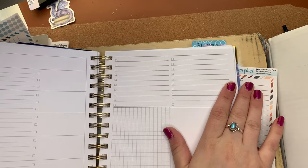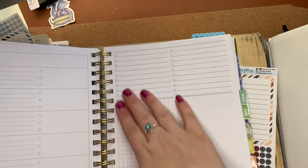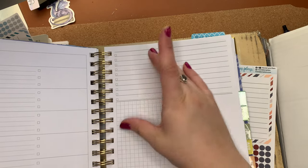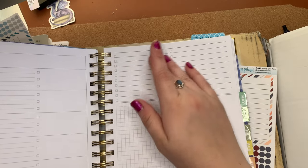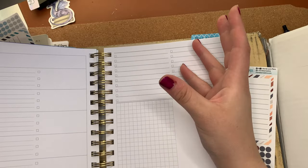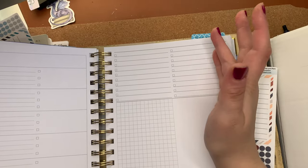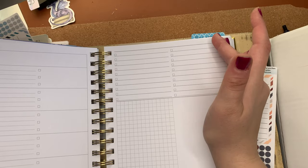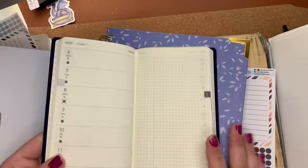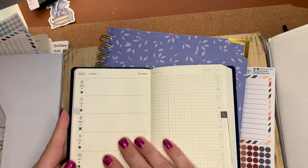There's 20 bullets here that I could use for tasks, but since I'm using it as a mental health planner, I really only have anywhere from 6 to 10 weekly targets that I want to try to accomplish. Half the time I don't even accomplish them, so I don't need all of this space, right? Whereas this format will be more condensed for me.